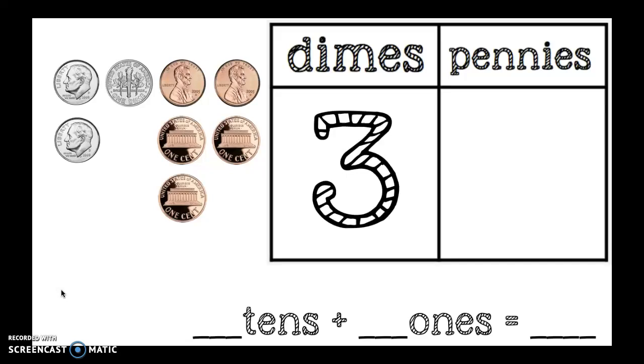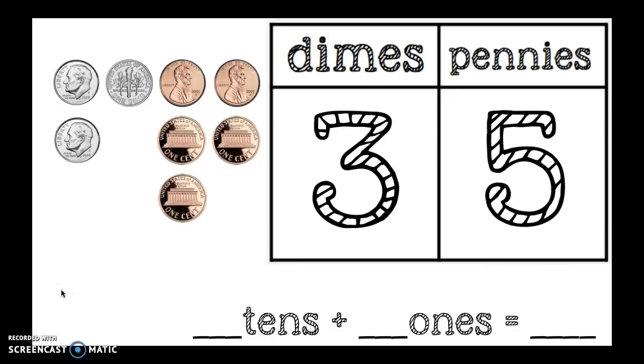How many pennies do I have? Good job. 1, 2, 3, 4, 5. That's right. I have 5 pennies. Okay, I'm not going to switch out my place value mat. You're just going to have to remember which ones are worth 10 and which ones are worth 1.